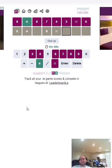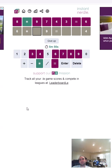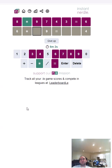Can't be a 9. Oh no, if it is a 9, then that's a 4. Which means that this can only be a 3. Clearly not. A 7, which would be 474, or an 8, which would be 534, which is very close to being right, but obviously not close enough.